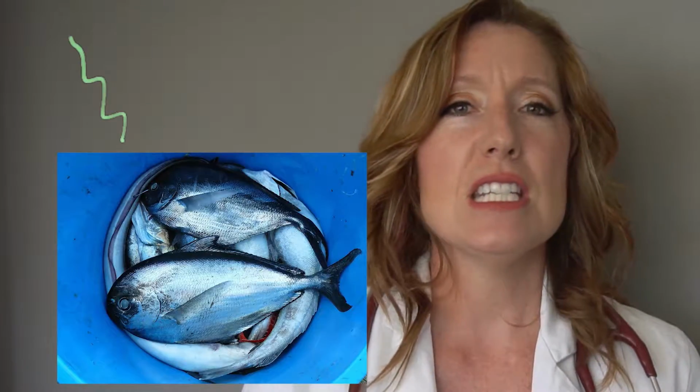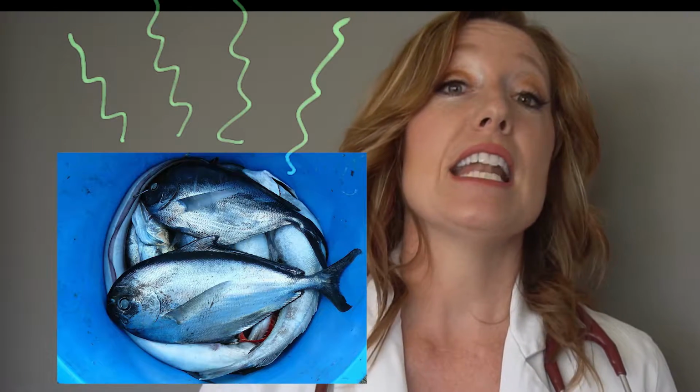Also, foul-smelling discharge. Now remember, the black, brown, or coffee ground-looking discharge for a few days after, if you've had a biopsy, that's normal. But if you're experiencing a really smelly, fishy, sour discharge, that could be a sign of an infection inside the vagina. So if you're experiencing that, go get that checked out.